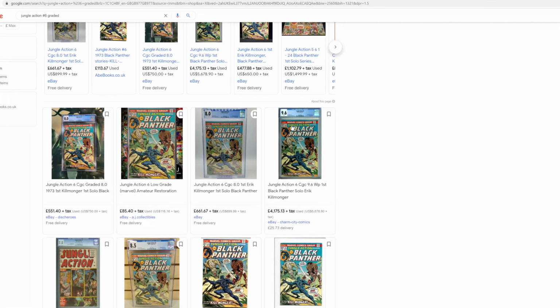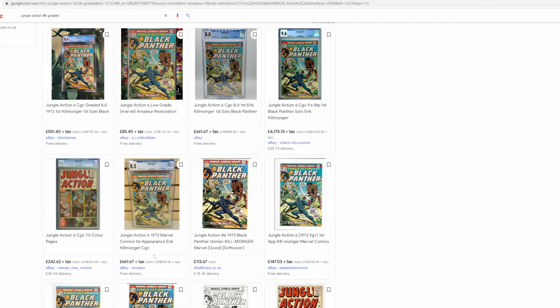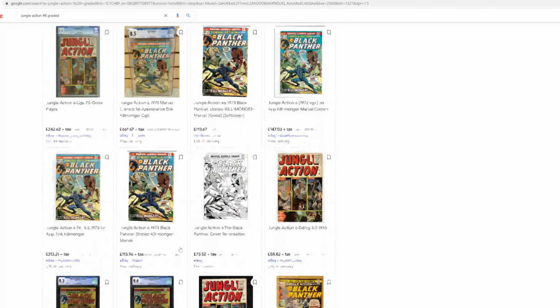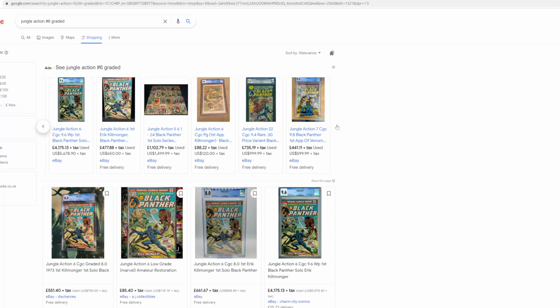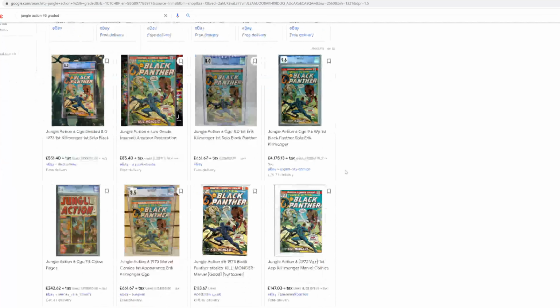Let's see, graded 9.6, it's around about $5,000, which is pretty good. 8.0, close to $1,000. 8.5, we can see up nearly $1,000 as well. So this isn't one of those super random throwaway comics. It's fairly respectable. Obviously, it's not like a crazy grail or anything, but it's a good comic from what we can see. And first appearance of Killmonger, which is in his own right a fairly popular character as well. I think this is one that will do somewhat decently on the secondary market.